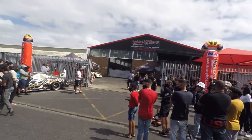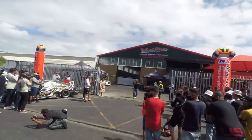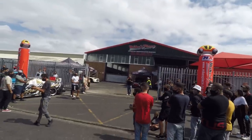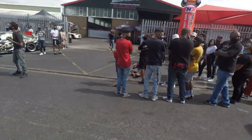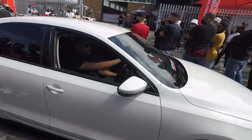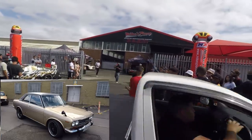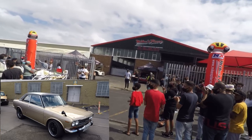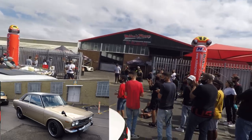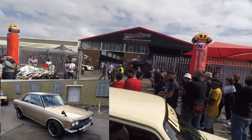Our second last category is the old school category. That's all vehicles from 1999 and earlier, also judged on all criteria. Welcome low stunt. Alright, here we go. And your winner for the old school category goes to none other than Music Maestro, Mr. Emil with a gold Triple S Coupe. Emil wins the old school with a Triple S Coupe. This is the guy with the S15 motor.